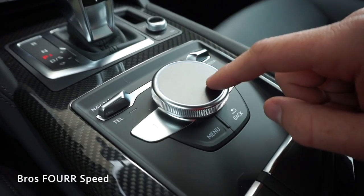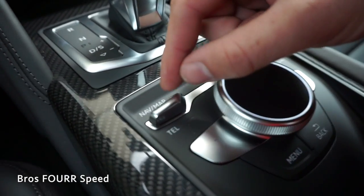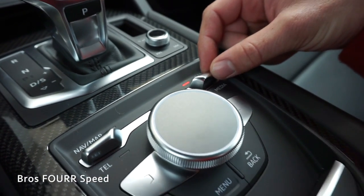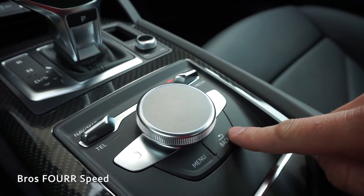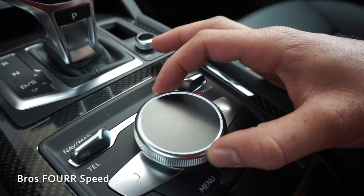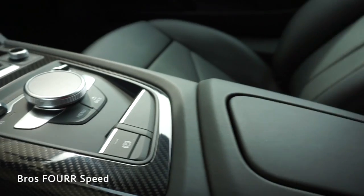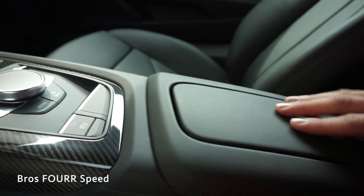Behind that, there are more buttons to control that center screen. So we have navigation, map, and phone on one side. There's radio and media on the other, along with a menu and back button, and then the rotary dial in the center that we can go through and click on as well. Behind that is the electronic parking brake, and then right in the center is the armrest / cup holder.